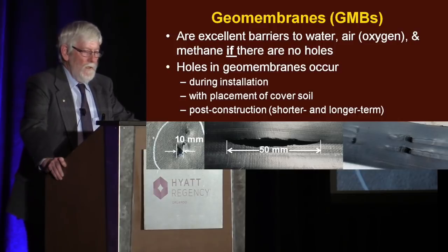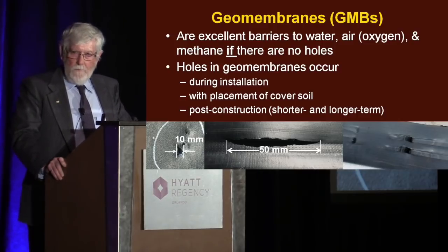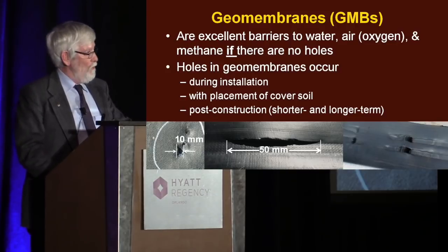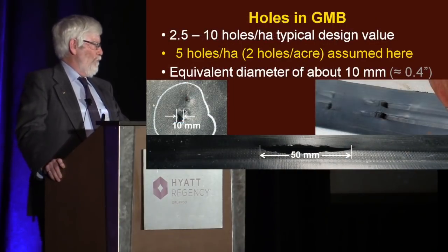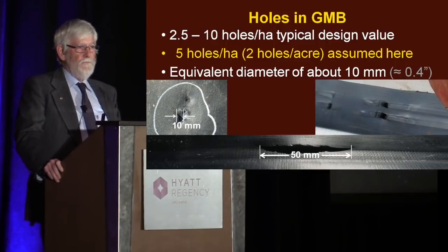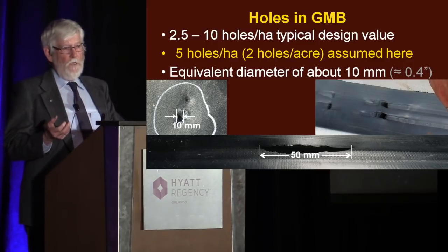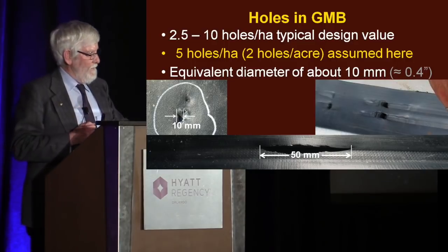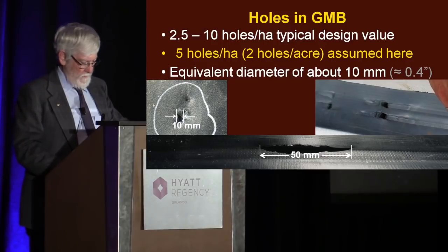However, holes can occur during construction, with the placement of the cover soil, and post-construction, both in the shorter and longer term. Now, designers recognize this and typically design with somewhere around 2.5 to 10 holes per hectare. And in the presentation this evening, I'll give some numerical examples where I will assume 5 holes per hectare, where the holes have a median hole size of 10 millimetres.